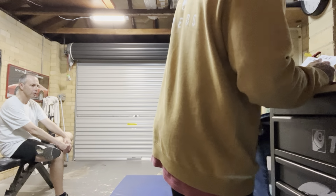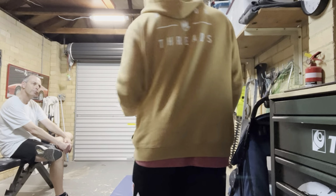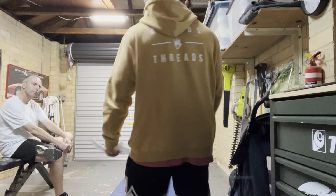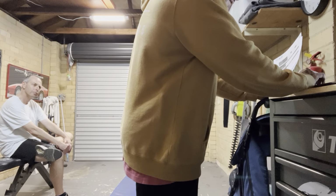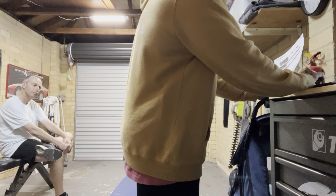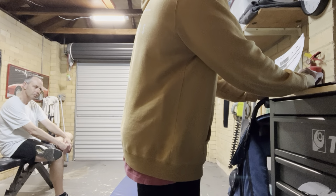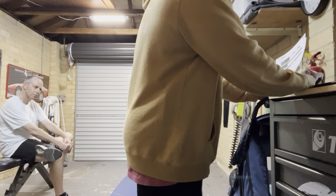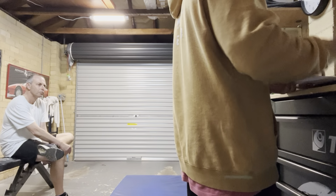Activation. It's probably going to be something with a band, like an adductor pull apart kind of thing. Let's see if they give the actual name. Tabletop heel lift. There you go. That's the one I'm talking about.